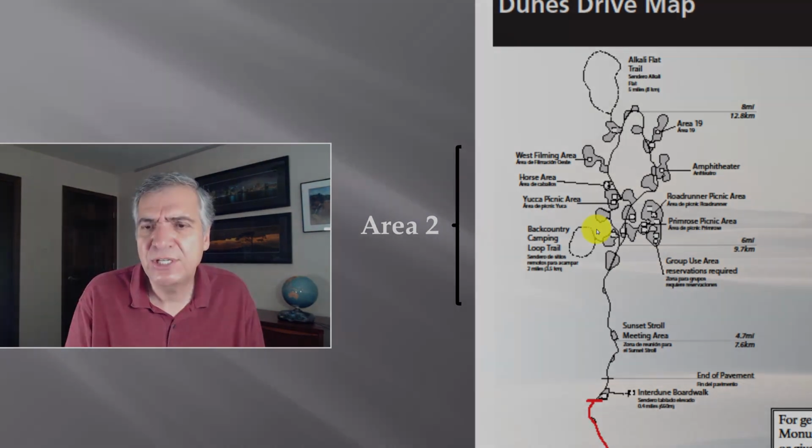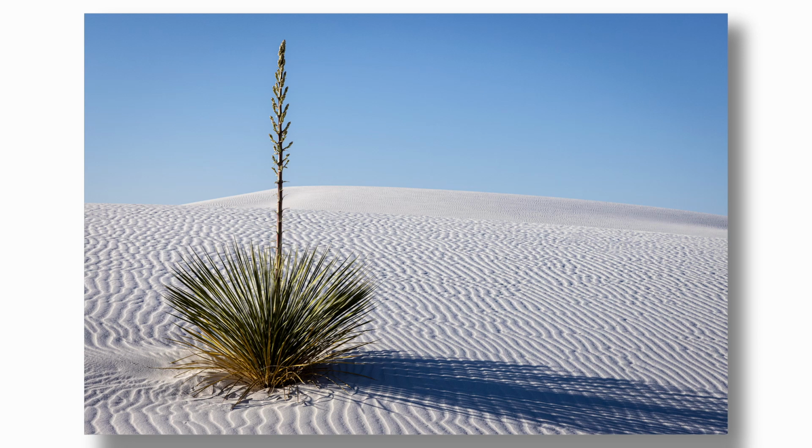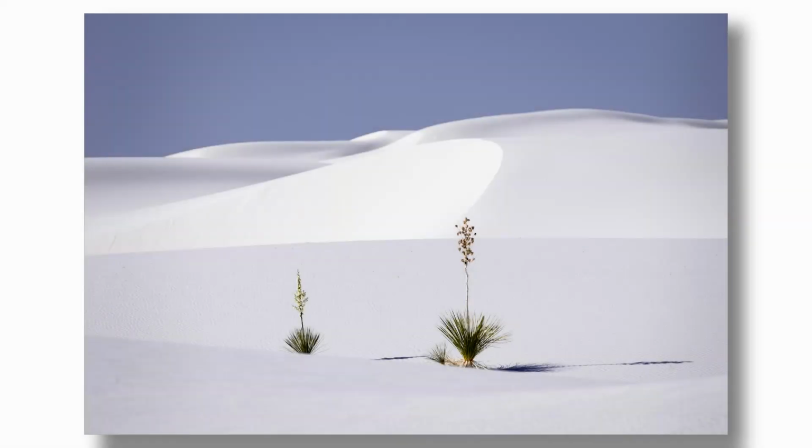Now, let's show some of the images from this area. Here in this area is where you can start working your compositions, especially early morning, late afternoon, when you have long shadows. You can work to get some of the beautiful yucca plants like in this image with the long shadows and the textures on the sand. Other times you can focus on other plants like this grass clump with clean sand and almost no texture on the sand, or even this other image where I have these two yuccas with larger dunes behind them. I wish I had cloudy skies in this image, but you get what you get.